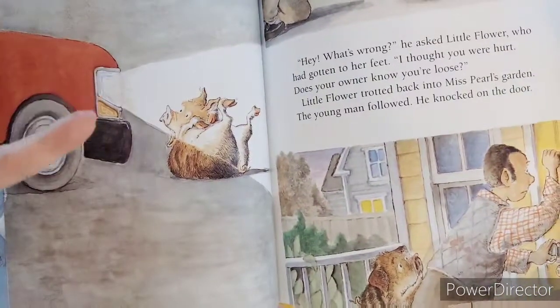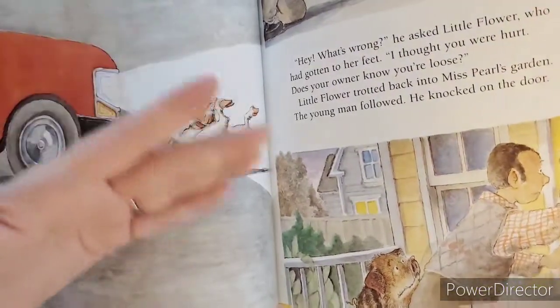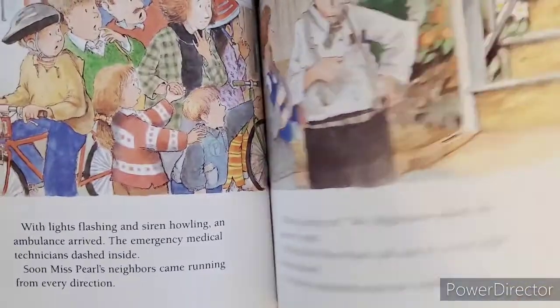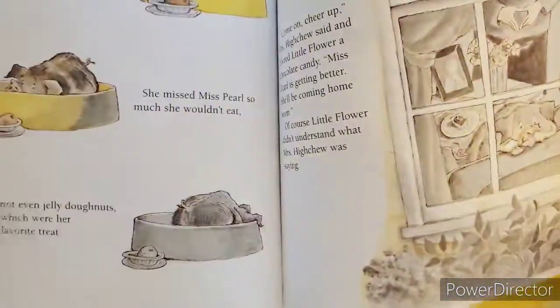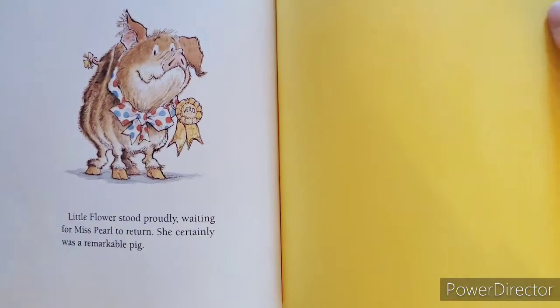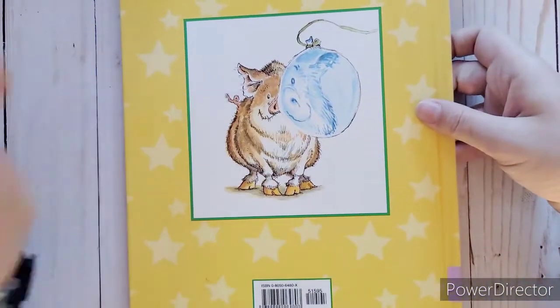So finally he goes in the street, and this guy stops and, you know, wanted to make sure the pig was okay and find its owner, and finds out that the lady was hurt. And so the pig, because of it doing its trick, saved its owner. And so now the neighbors, all that didn't like it now do like it, and it was really cute. But yeah, the pig was the hero for saving its owner, and it's so cute. Look at that balloon. So I had to get that one.